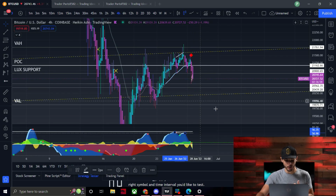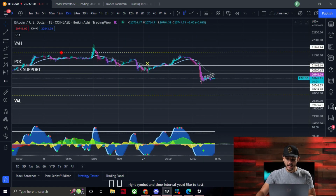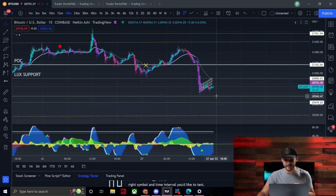kept pulling us down. So for the time being right now, guys, I am currently in a scalp short on Bitcoin. It's up about 1% right now. I didn't enter it too long ago. We'll see how it plays out. I am looking to take some profits at this support line right here at about 20,564.